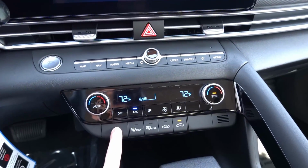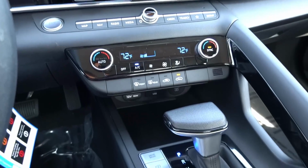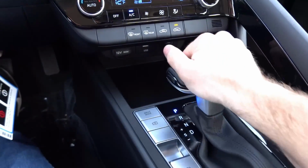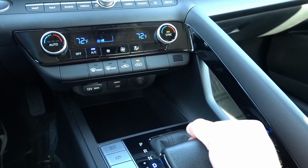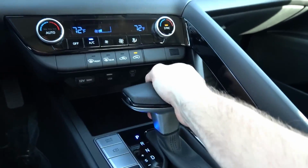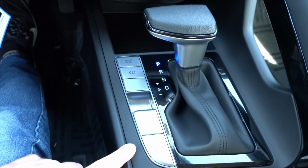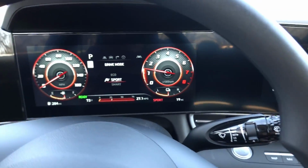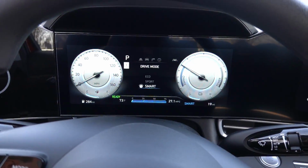It does not have heated or ventilated seats. That is something you'll find over there in the Limited once we get to that vehicle. You have your plasticky kind of shift knob here. No wireless charging pad, but you do have USB-C charging as well as a USB-A port for the data and everything into the infotainment system. Drive mode select, backup camera, electronic parking brake, automatic vehicle hold. There you can see the drive modes. It has Eco, Sport, and Smart drive modes, which does change the theme of the gauge cluster.